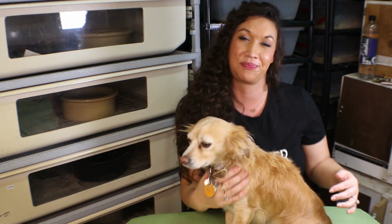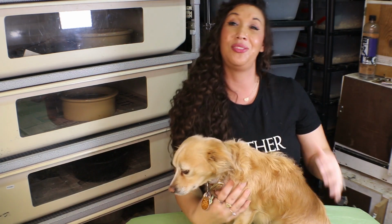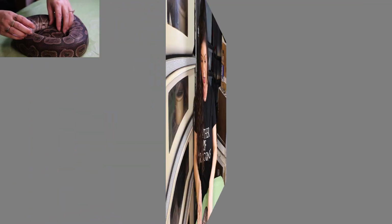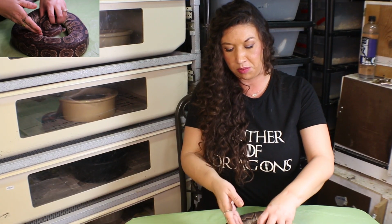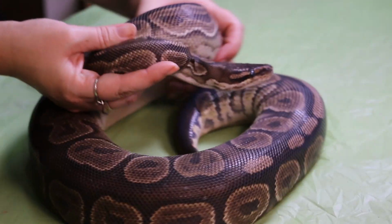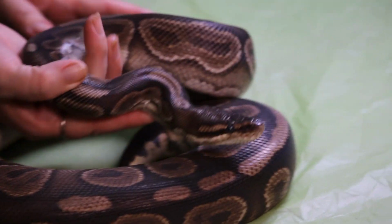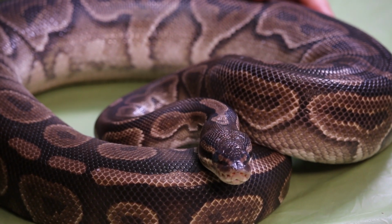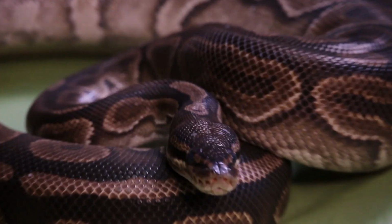So, this video is what is the difference between pastel and black pastel ball python. So without any further ado, let's take a look at some snakes. This is a female black pastel, and I am going to encourage her to show her little face. This morph was originally created by Gulf Coast Reptile.